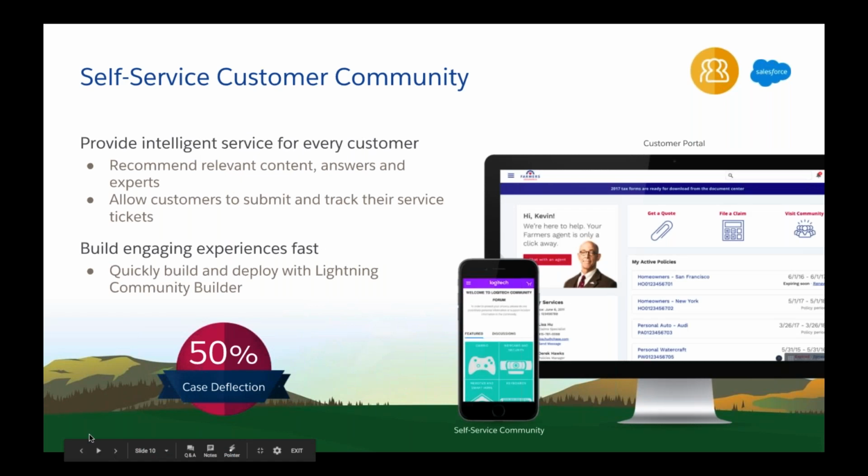Related to your channels, I want to expand upon the experience you can create with a more mature and streamlined service solution. So here's the question. What is your customer experience like today? When you're thinking about that, also consider, do your customers love your support site?